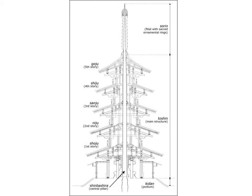All right, so to those pagodas, this is just one of the technological marvels of Todaiji in Nara. So see that central pillar running up the center of the temple? Hold on.